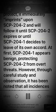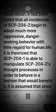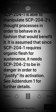At first, SCP-204-1 appears benign, protecting SCP-204-2 from overt threats. However, through careful study and observation, it has been noted that all incidences of SCP-204-2 begin to adopt much more aggressive, danger-seeking behavior with little regard for human life. It is theorized that SCP-204-1 is able to manipulate SCP-204-2's thought processes in order to behave in a fashion that would benefit it. It is assumed that since SCP-204-1 requires organic flesh for sustenance, it needs SCP-204-2 to be in danger in order to justify its activation. See Addendum 1 for further details.